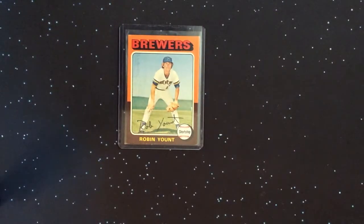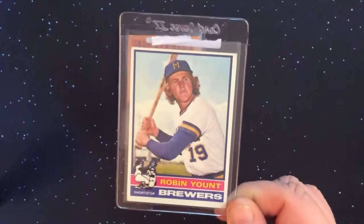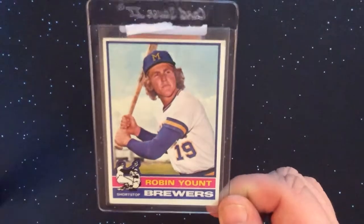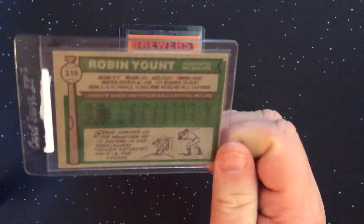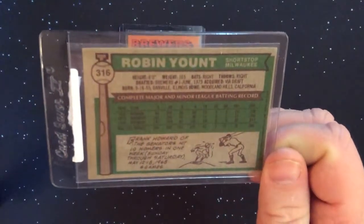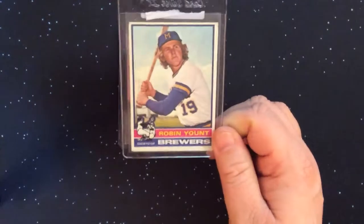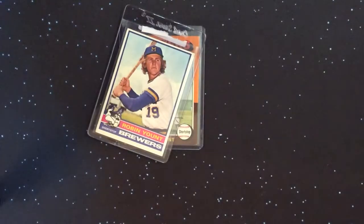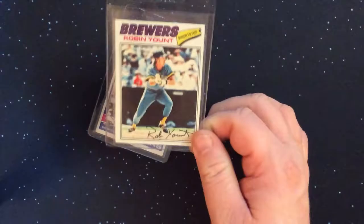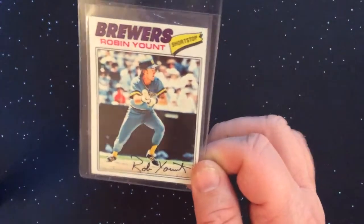Next one is our 1976 Topps. Pretty nice looking card. You know, not the best condition. I'm not that concerned about condition, just more interested in having some of these older cards from players I really enjoyed as a kid. Next up is 77. I like those uniforms.